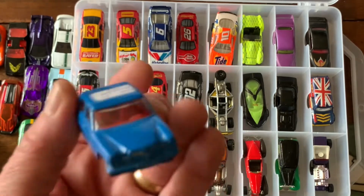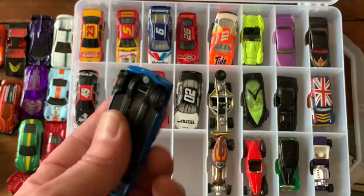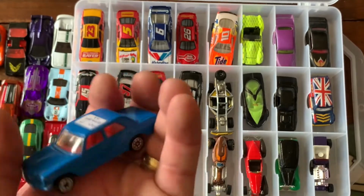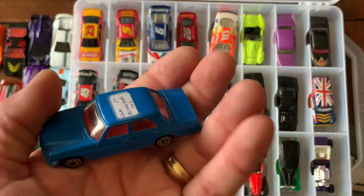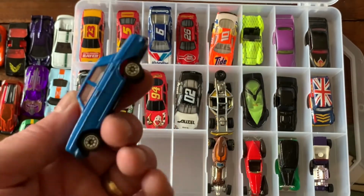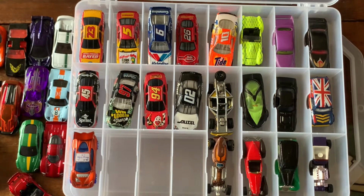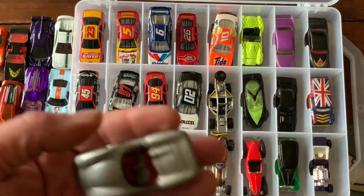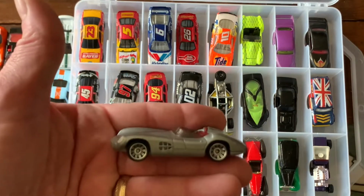This one says made in Great Britain. It looks to be sort of a Mercedes knockoff, like a sedan. I picked it up for a buck at a thrift shop because I thought, wow, you really don't see too many things that say they're not made in Taiwan anymore on the bottom of it. I don't know how old it is. It may be a little older. Recent Matchbox.